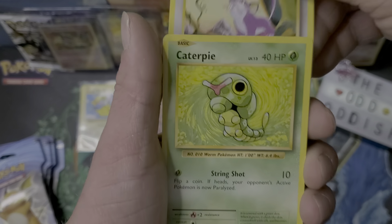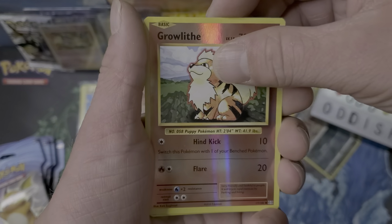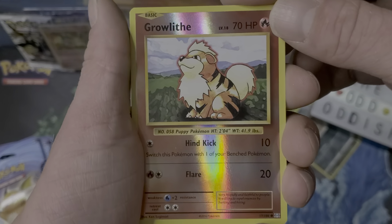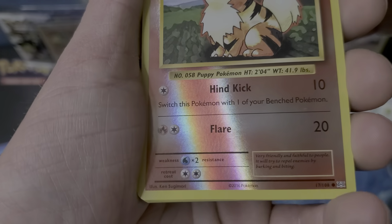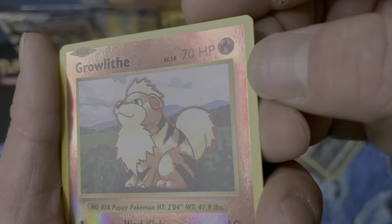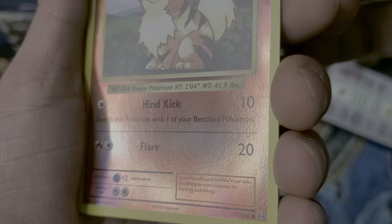Rattata, Caterpie, Magnemite, something falling in the background. Hope it's all okay. Probably Pokemon cards. Growlithe Reverse Holo Common. Hey, look at that pattern, though. Oh, got some imperfections right there. Not that I'm going to do anything with this, but you never know.